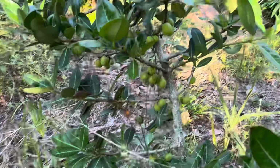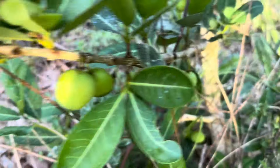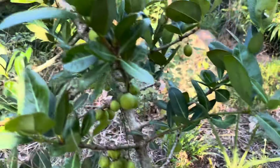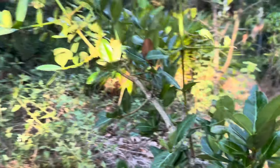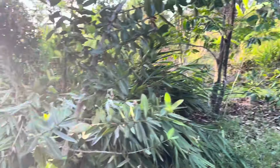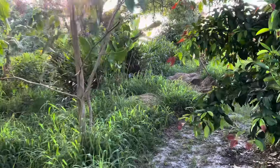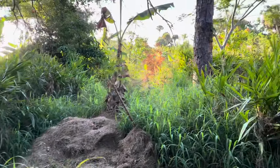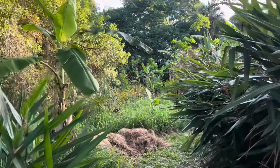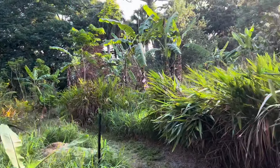And I don't see any double fruited fruit on here, or double seed fruit on there. It's all single seed. I think it's because it was pollinated. I'm kind of beginning to think that's the case. The unpollinated tree seems to have mostly produced two-seeded fruit, but not totally, but much more so than the pollinated tree.